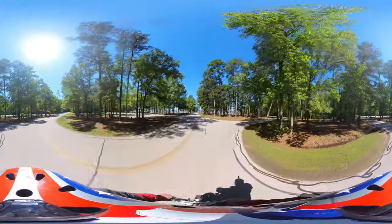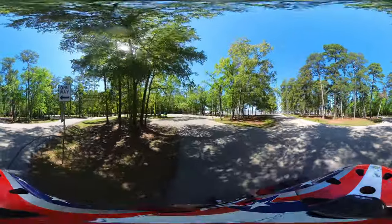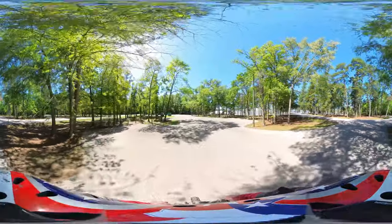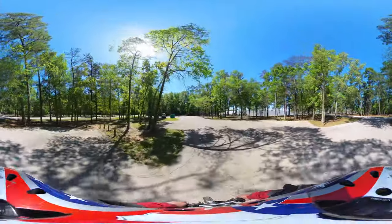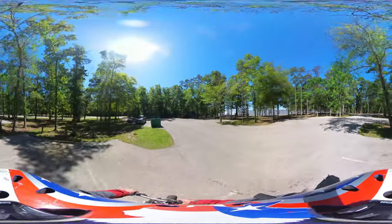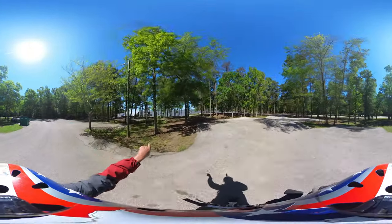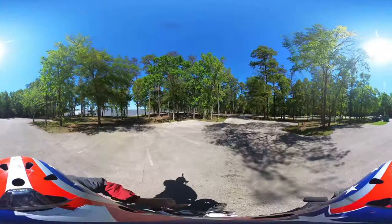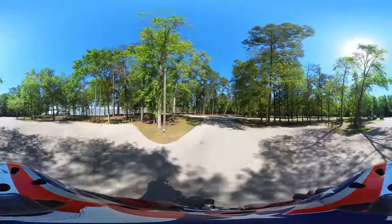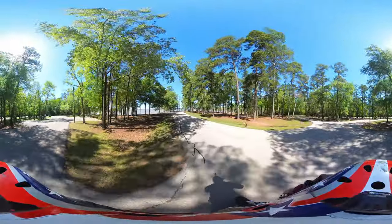Find the store. Right over here so you can get a better perspective. So this is the parking lot for the store, fishing pier, marina, which is all down there. Boat ramp, number one. There are three boat ramps.